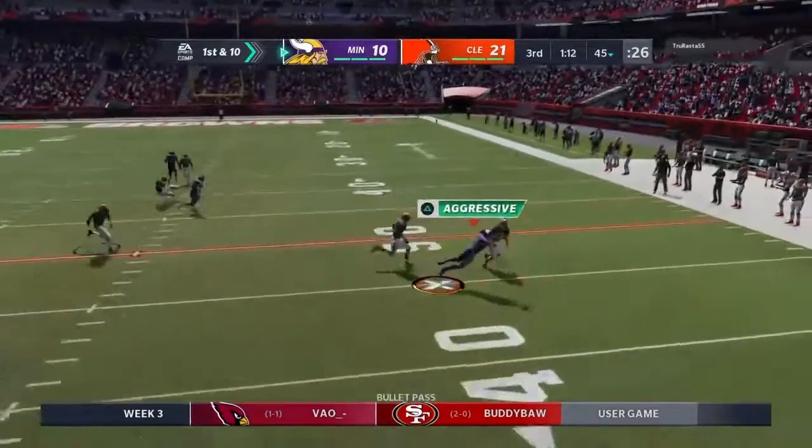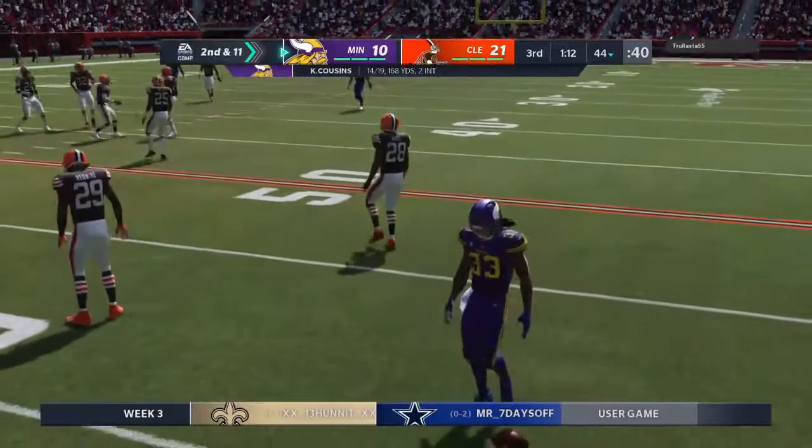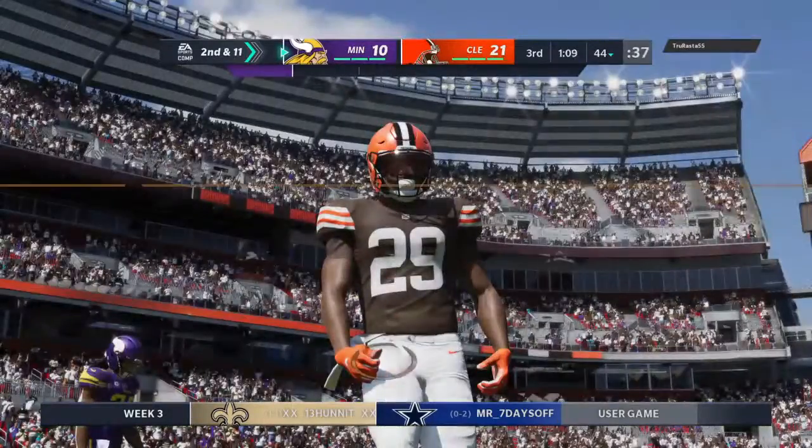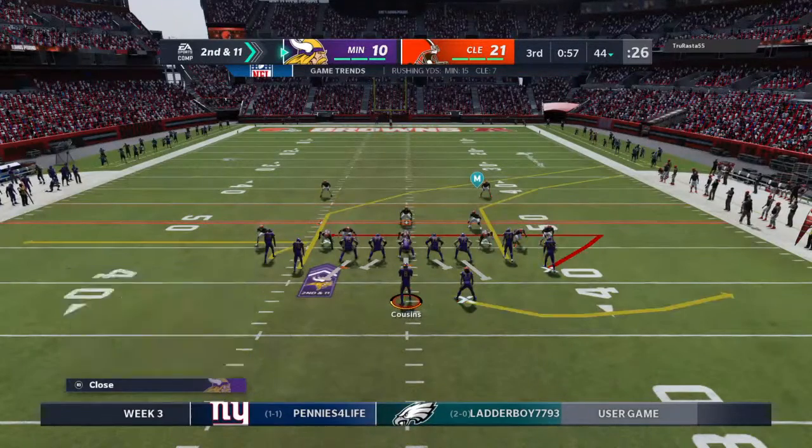Following the interception, Cousins, the attempt on the dive, and he has it. What a catch. He was unable to shake free there, and they'll cover him for a loss of a yard. Final minute now of the third quarter.